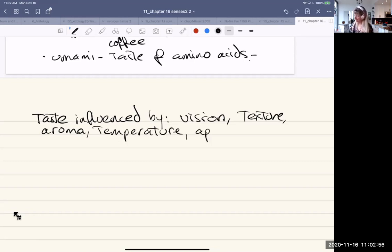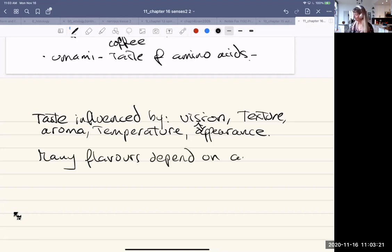Appearance. What does it look like? So many flavors depend on aroma. If you had cinnamon, for example, without smelling it, it would just be faintly sweet.